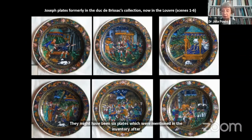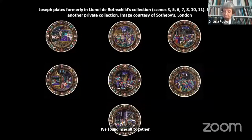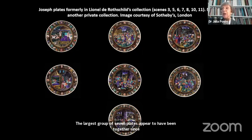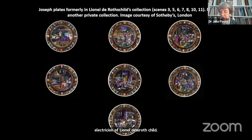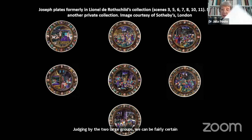A second way is by looking at the colour of the ground. A small number have a blue ground like those on the screen now, and we found 9 altogether, and the rest have the usual black ground, actually a very dark mulberry colour. The largest group of 7 plates appear to have been together since about 1862, when they were exhibited in London, when they were in the collection of Lionel de Rothschild. They depict different scenes, including the 11th, which indicates that they would have been part of a set of 12. And judging by these 2 large groups, I think we can be fairly certain that they either had a blue ground or a black ground and were not mixed.